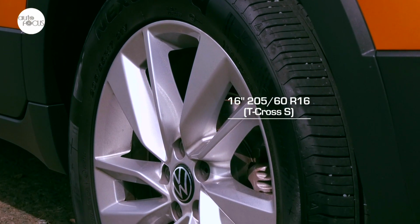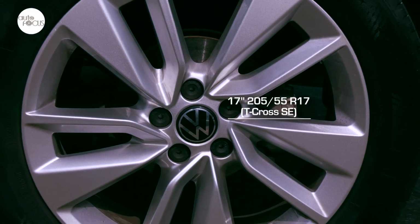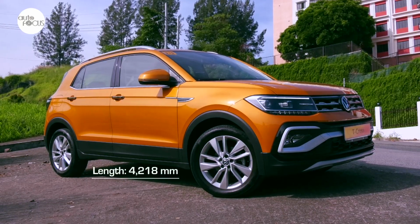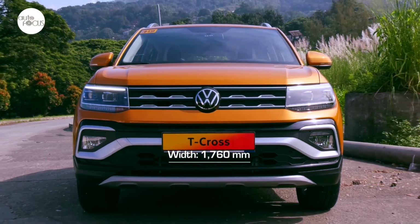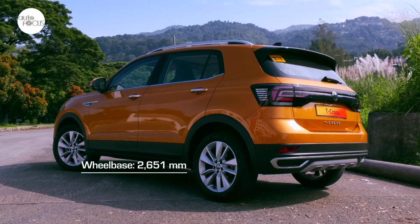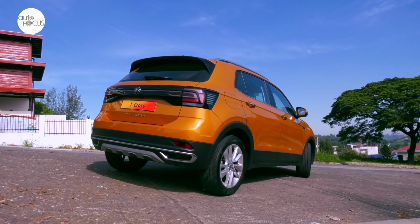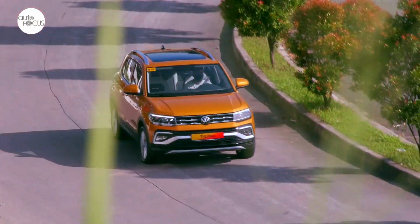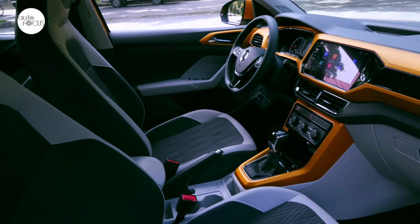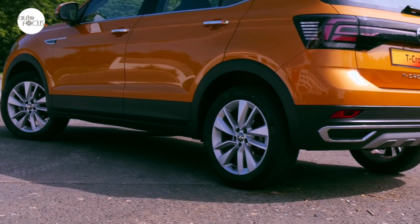Also quite sporty are the alloy wheels, 16-inch rims with 205/60 R16 tires for the S and 17-inch for the SE with 205/55 R17 tires. At 4,218mm long, 1,760mm wide, and 1,599mm tall, with a 2,651mm wheelbase, the T-Cross straddles the narrow divide between subcompact and compact category. This allows Volkswagen Philippines to price the Philippine spec T-Cross in the subcompact category while offering compact segment interior dimensions helped along by the longest wheelbase in its segment.